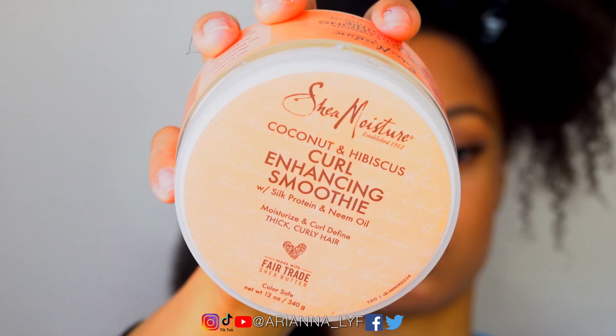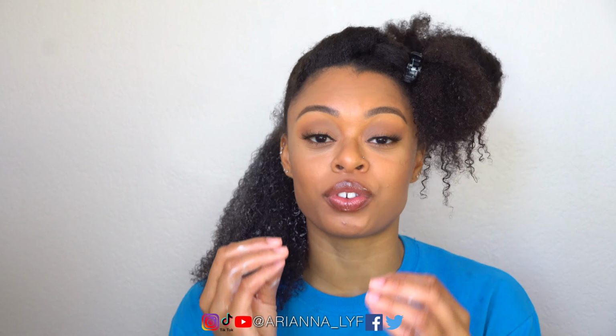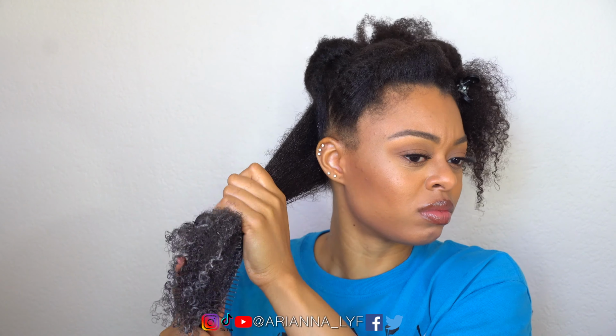So y'all already know. Yeah, this is my baby. This product never goes out of style. After the olive oil, I will follow up with my Shea Moisture Curl Enhancing Smoothie. Y'all already know this is a staple product for my hair. If you have 4A hair, please get this product. After that, I will detangle my hair with my Denman brush.